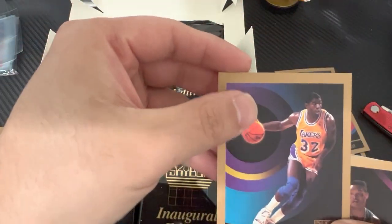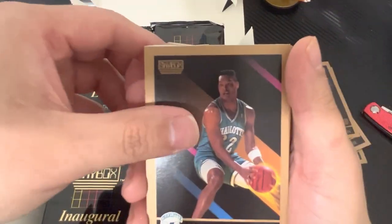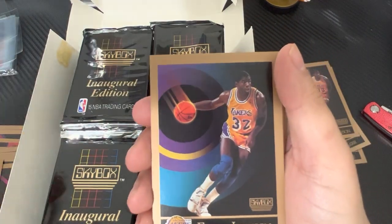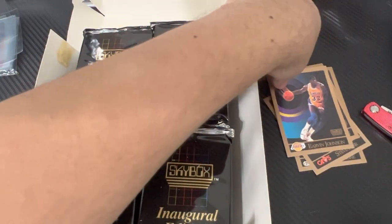And the previous year, he won the MVP for that season. He ended up losing to Michael Jordan in the NBA Finals. Another Steve Kerr over here. Another Magic Johnson. Nice. Hall of Famer. I'm going to put that in some sleeves later.